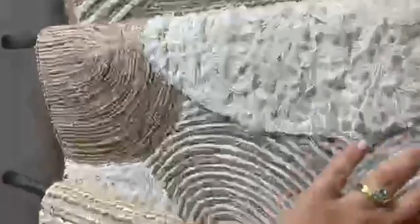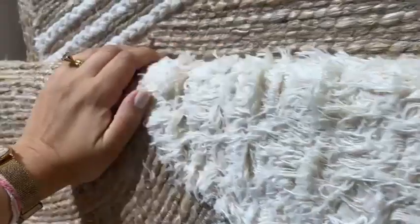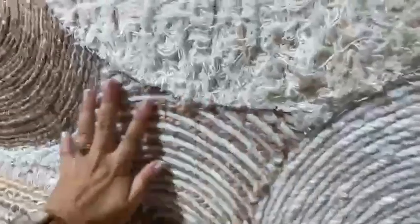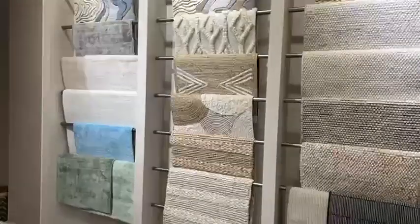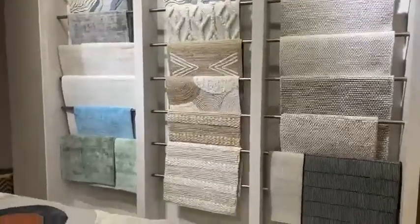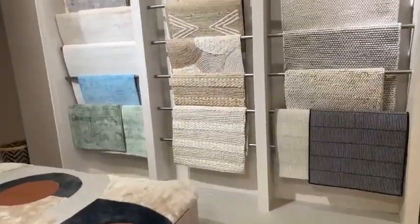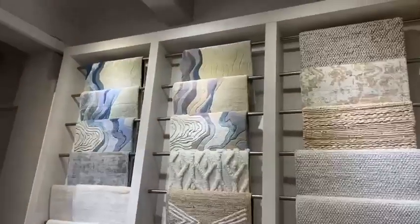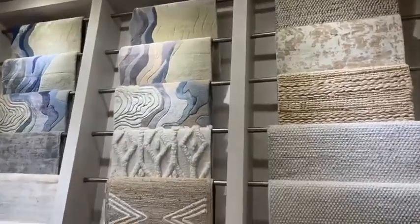So this one is a really unusual design, a beautiful way to add texture. It's actually cotton and jute and wool all mixed together in one stunning design. And again, it adds that texture, because when you have a home, and especially we think about our homes here in Singapore, where you may have marble underfoot, tiles underfoot, wooden blocks underfoot, they're natural. You want to give it some kind of texture.